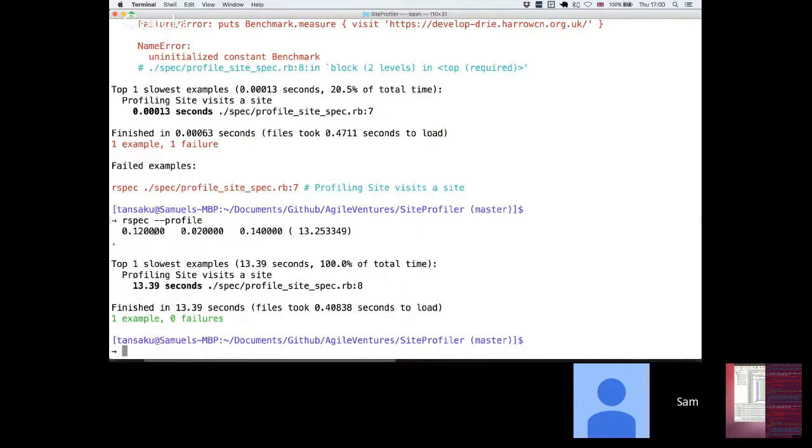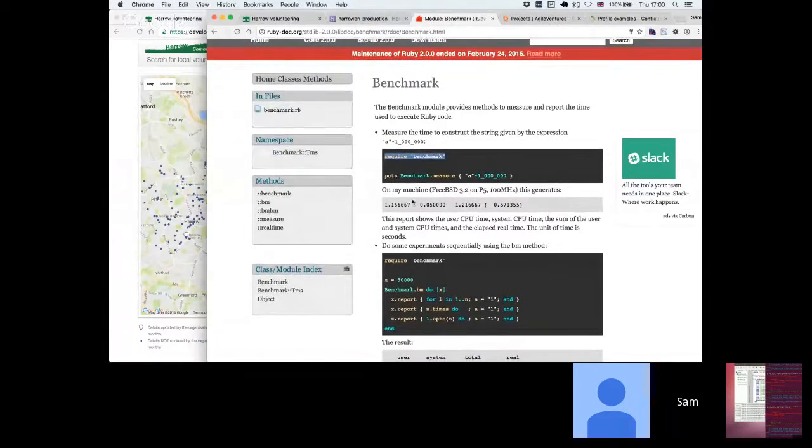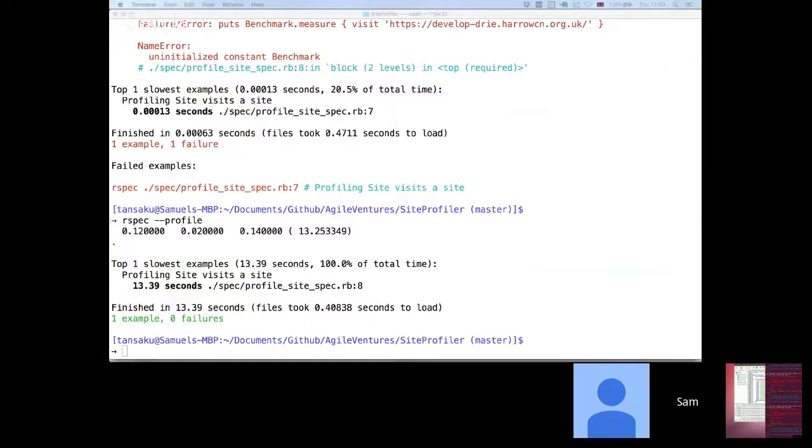So this is giving us that information. Benchmark says that's the user time, the system time, and the total, and then the quote, right? Whatever that is. User CPU time, system CPU time, and the sum of them, and then the elapsed real time. Let's move this over here so I can see the things side by side. So it took 13 and a quarter seconds. Yeah, in real time.